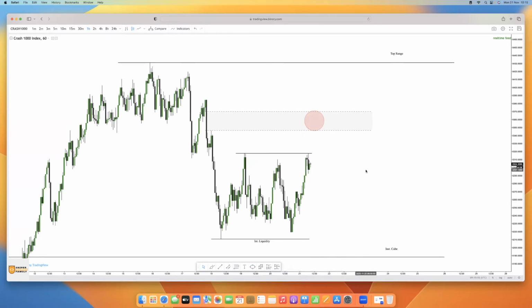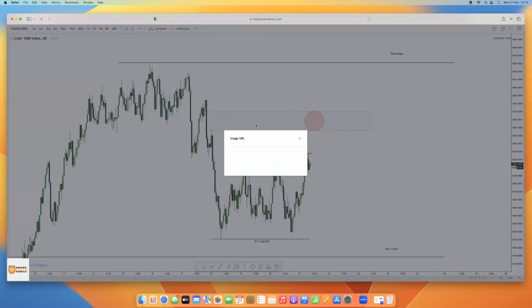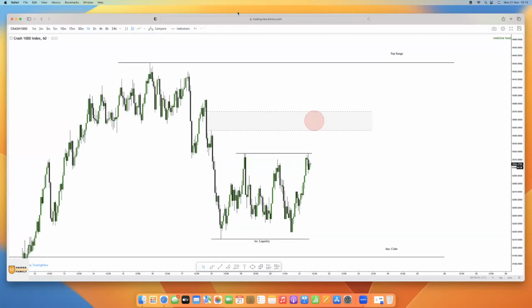But you understand now? So push up, sweep the liquidity in this area, then we'll see price come to the downside. Something like this. Okay. So that is it from me. We've done a lot of analysis already, so just keep an eye.